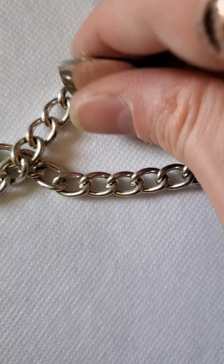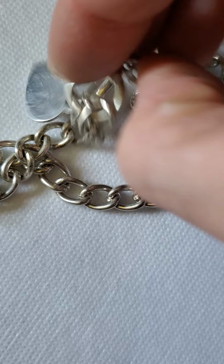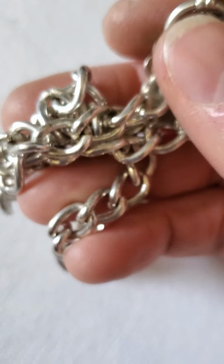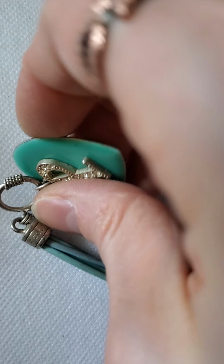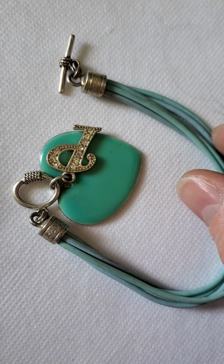And then there's this little bracelet here that had a tiny little bit of wear on that thing there. And this is just a Claire's piece as well. It's a little choker. And then there's this little leather wrap one here, with a letter P on it and the heart. So we'll try and sell that one as well.